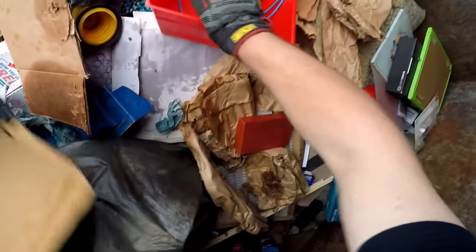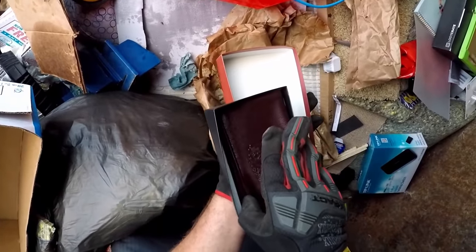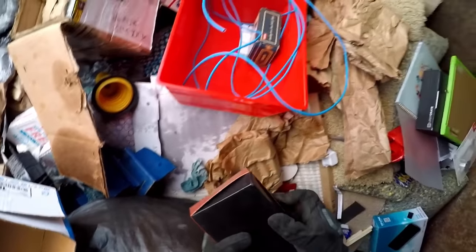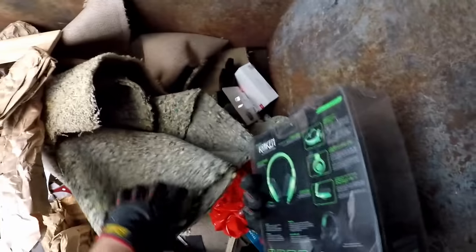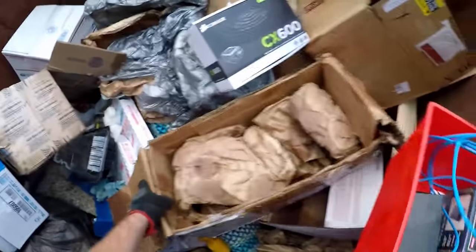Man's slim fold wallet. Is that another wallet? It's like a little wallet calculator thing. Huh. My planner for 2019-2020. Over here. Look at that. Airsoft clips. Some guns.